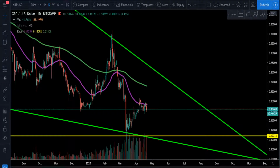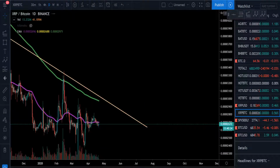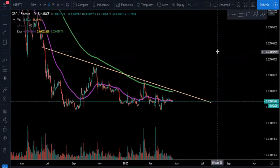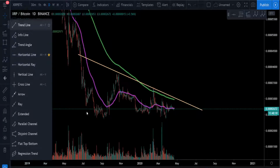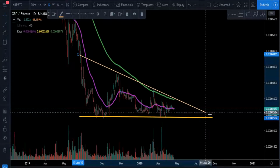Now let's have a look on the Bitcoin pair. This is also very important to have a look on the Bitcoin pair, because the Bitcoin pairs could lead to the move on the USD. Now here we have another descending resistance. Now it could look like a descending triangle. Okay, it could be looking like a descending triangle right here. And descending triangle is bearish, people.